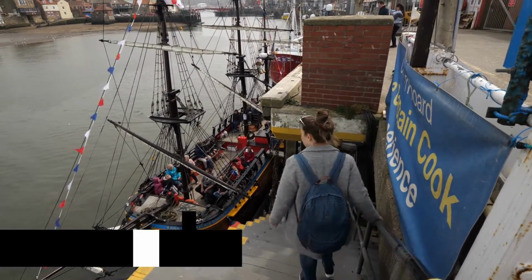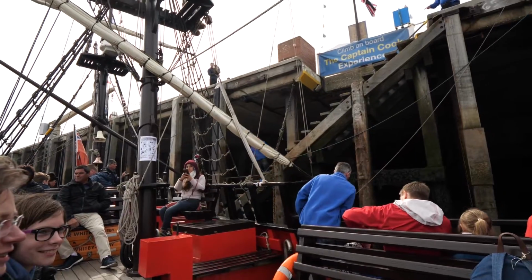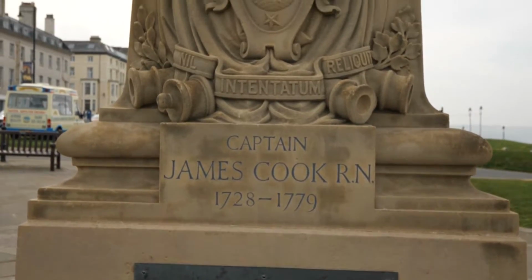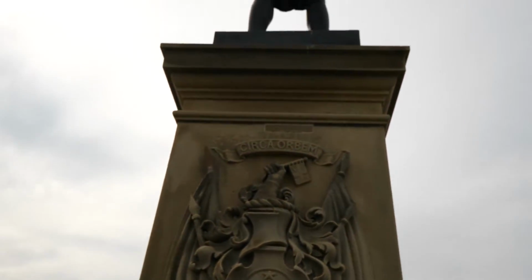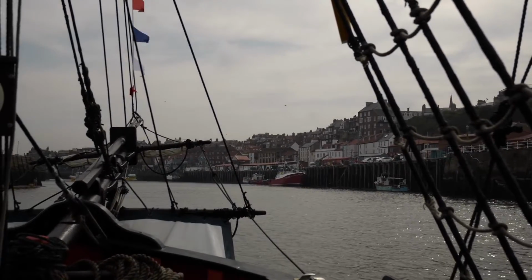Another really great cheap thing that you can do here in Whitby, you can actually go on a boat trip called the Captain Cook Experience. For those of you who don't know who Captain Cook is, he is a well-known explorer, most famous for his discovery of Australia, and he left on this exploration from Whitby.